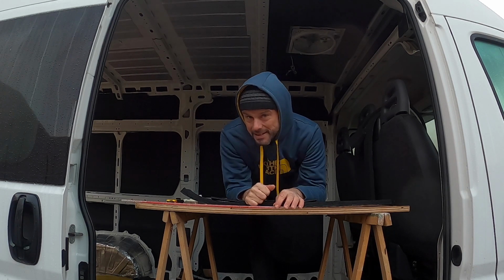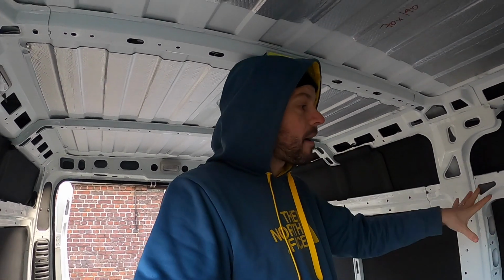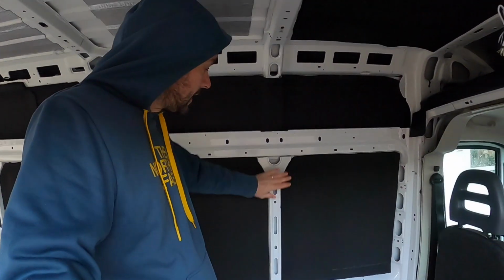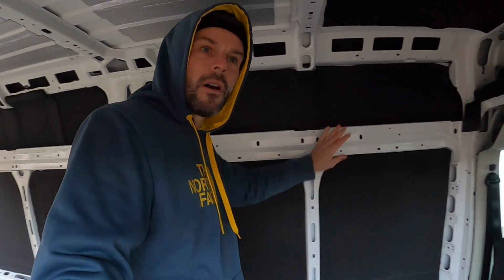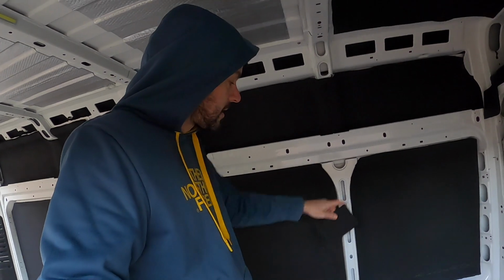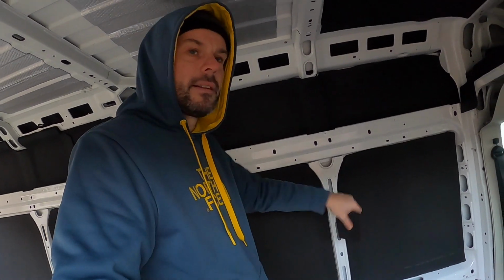So come inside. As you can see, I covered all the walls already, the biggest parts of the walls, with the insulation. Under here it's the sound deadening, then 19mm of insulation, Armaflex, self-adhesive, very easy to work with. And all these thermal bridges, I'm going to cover with an extra layer of 19mm Armaflex. Plywood on top of it, and we can start building the cabinets.